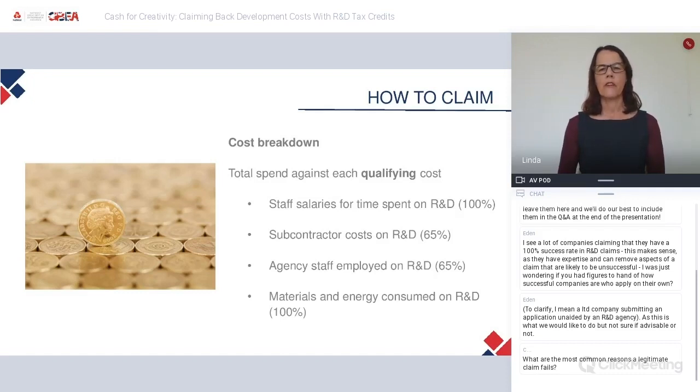And in the case of staff salaries, you can claim 100% of the relevant time of the member of staff. So if your member of staff cost you 50,000, including the gross salary, the employer's national insurance, and any company pensions paid, and if they spent half of their time on R&D, then your R&D cost would be 25,000, half of the 50,000 salary cost. So that's how staffing is worked out.